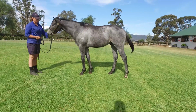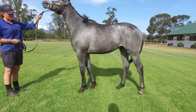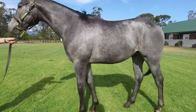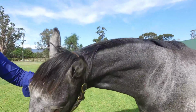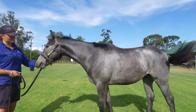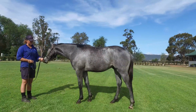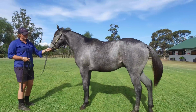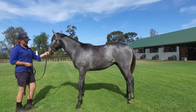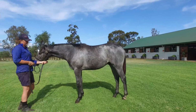Well, the first of the few horses we've picked out to show you guys at Sledmere Stud is lot 564. He's a colt by Zebedee, who's by Invincible Spirit. We'll all may have heard of I Am Invincible. He's doing a wonderful job here in Australia. He's a lovely coloured horse, beautiful grey. Again, you don't see too many greys.